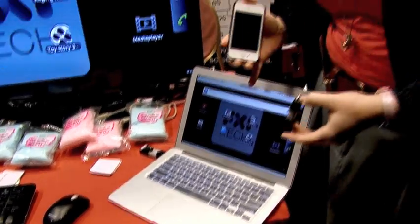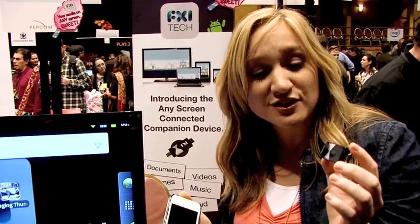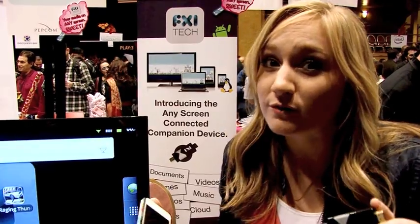This is obviously a computer. This smartphone is obviously a mini computer, but what about this? This is called Cotton Candy, and it can literally turn any screen you own into a computer. Well, Cotton Candy is, first, the world's smallest computer.